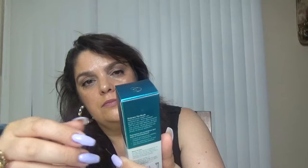this is Color Science. I got this in my Beauty Fix box, which I didn't post yet. The video I film, I have a video, but I didn't post it. I will very soon. This is Brush On Sunscreen, and this is a powder. It's a product that I didn't use before, although I heard about this one.